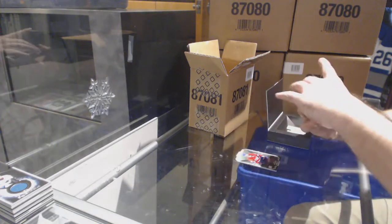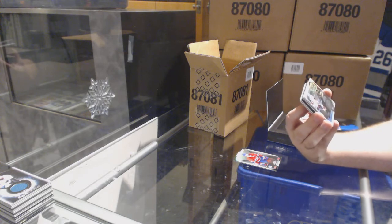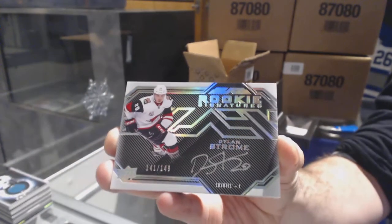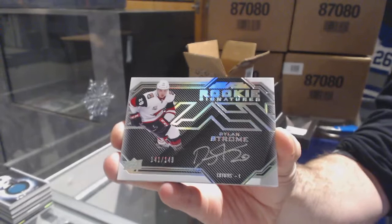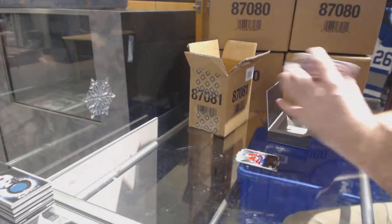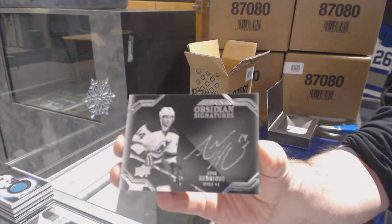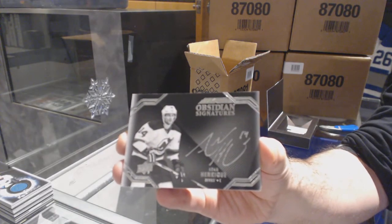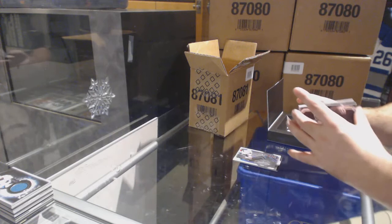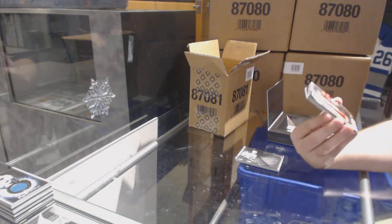Ooh, those are pretty. A rookie signatures numbered to 149 for the Coyotes, Dylan Strome. So remember when I said Coyotes are going to have a ton of cards in there? For the Devils, Obsidian Signatures, Adam Henrique. Wow, that's pretty. Numbered 5 of 5.